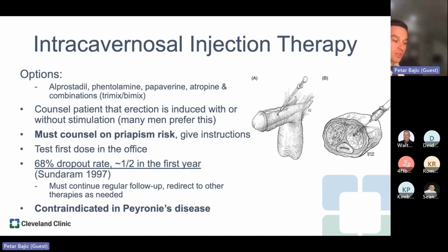When you hear on the commercial, they talk about if you have an erection lasting longer than 4 hours, go to the ER. That's what priapism is, and it can cause permanent and irreversible damage to the penis. So we're always very careful with how we instruct men to do this, and we always test the first dose in the office to make sure they don't develop this.